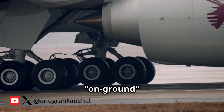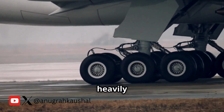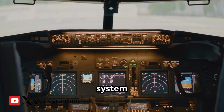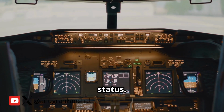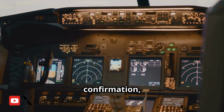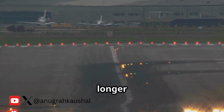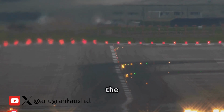Multi-source validation of on-ground status. Previously, TCMA relied too heavily on a single-point weight-on-wheels signal. Boeing recoded the FADEC system to require confirmation from multiple sources to confirm ground status. For example, weight on wheels sensor, airspeed below a threshold, altitude and radar altimeter confirmation, landing gear compression consistency. Result, TCMA will no longer activate unless all signals unanimously confirm the aircraft is firmly on the ground.